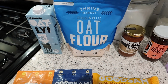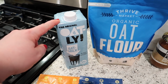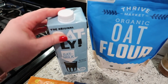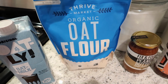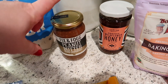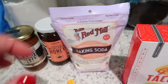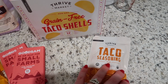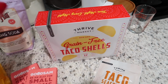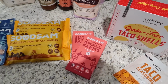I have some other products here too that I'm going to use from Thrive. This is Oatly oat milk. I'm not exactly sure if you can get this on Thrive Market, but I have had Thrive Market's brand of oat milk before and it's fabulous. I'm going to use these in the muffins. I'm going to use this Thrive oat flour for the muffins, as well as this Fix and Fog dark chocolate peanut butter, yum, and their organic wildflower honey, which is my favorite, and some baking soda. And then for the taco meat that I'm going to prep for my family to eat this week, I have some of the Thrive grain-free taco shells, which I seriously love and recommend, as well as their taco seasoning. So these are just a couple of the things that I'm going to be using.